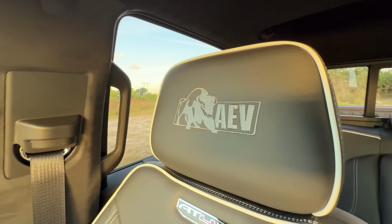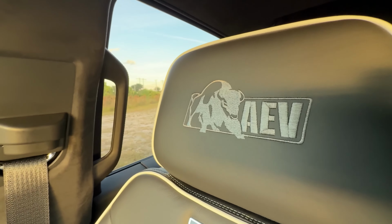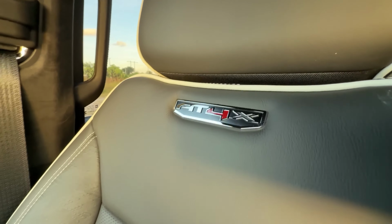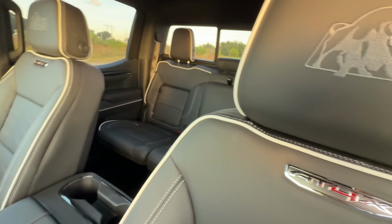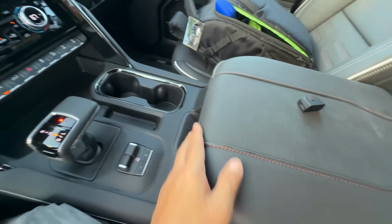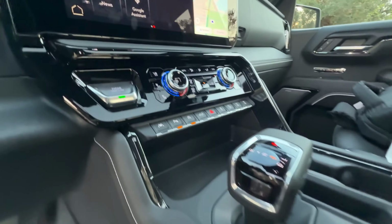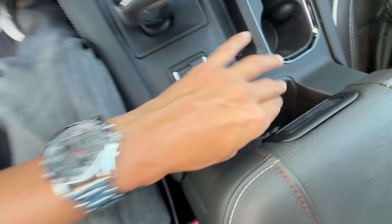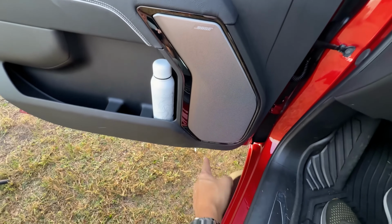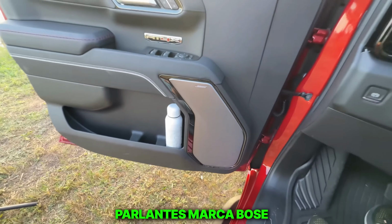Here you have the integration of American Expedition vehicle emblems and the Buffalo, which looks really good with the AT4X emblems. And the seat texture. I like the composition, it looks great, and so do all the spaces here. Wireless charging. This is really the same as what the General Motors Company Sierra has traditionally offered, with its wireless charging for your phone. And look, the size of these speakers is impressive. Look at all this from the Bose brand, and it sounds spectacular.